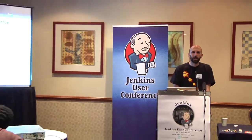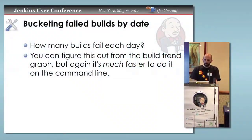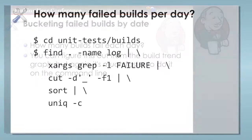Another thing that comes up a lot is finding failed builds in a date range, like by month, by day, by timestamp. Again, this is something you can squint at the build trend, and you can click on the more link, and you can scroll up and down, and you can count 1, 2, 3, 4, 5 today, and that works okay, but it's faster to do on the command line.